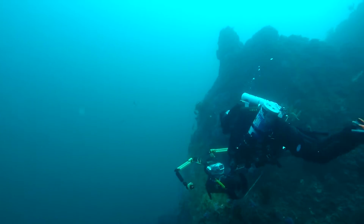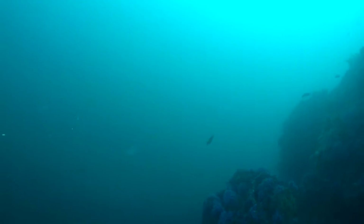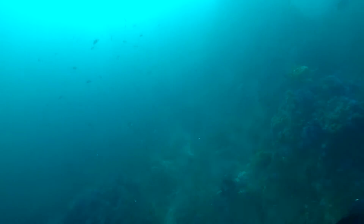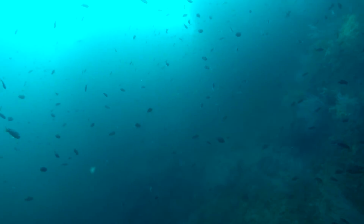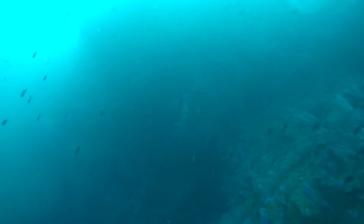Here you can see part of the scootering around the Pinnacle. I sped this up about 6 times in order to not bore everyone to tears. The viz dropped on the second dive, and I think part of it had to do with the currents that we faced. I haven't experienced currents like this at Farnsworth in quite a long time.